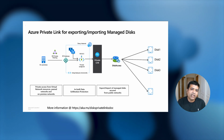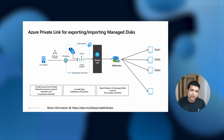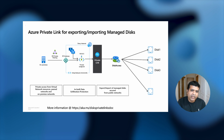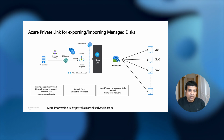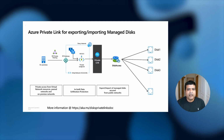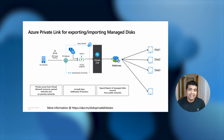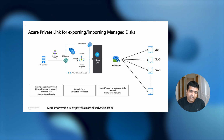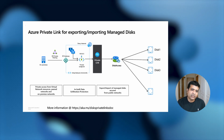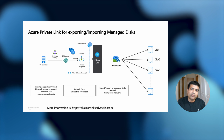Another important thing is that when you download the data of your managed disk from a virtual machine in your secured network, the connection between the virtual machine and the backend storage goes over Azure private network. It never crosses over to public network. So that is another benefit of using private links. And to use this feature, you have to use the new resource type called disk access. So you will create an instance of disk access and then associate disk access to your private virtual network in Azure through private links.